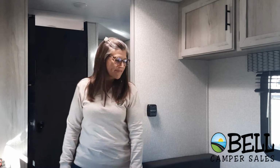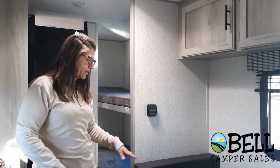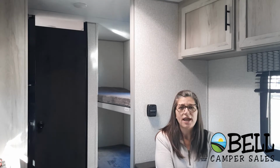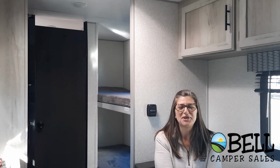It can go directly in here, stay cold while you're traveling, and be ready for you when you get to your destination. You also have a dinette booth in this one. It is a single booth, but they have given you a lot of room here to slide in and still feel comfortable at the table. This can make out into an additional sleeping spot. The reason why this can sleep about 5 people is that this table drops down and also becomes a sleeping area too. So if you are in the market for a small little camper that has everything that you need, including a wonderful bathroom back there, which we'll also have a tour of.